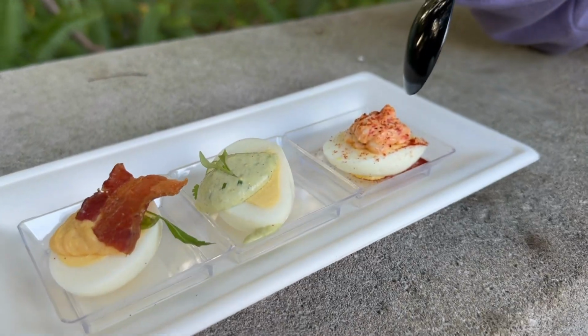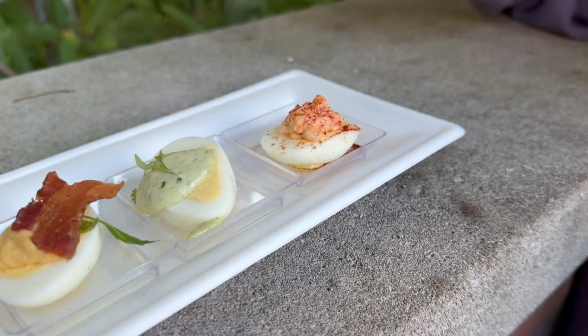Don't drop them. Sorry everyone, but am I sorry? Because I did really want to try these, but I feel bad for people that are waiting that don't know. It was meant to be, clearly. So this is the pimento. Okay. Dig in.